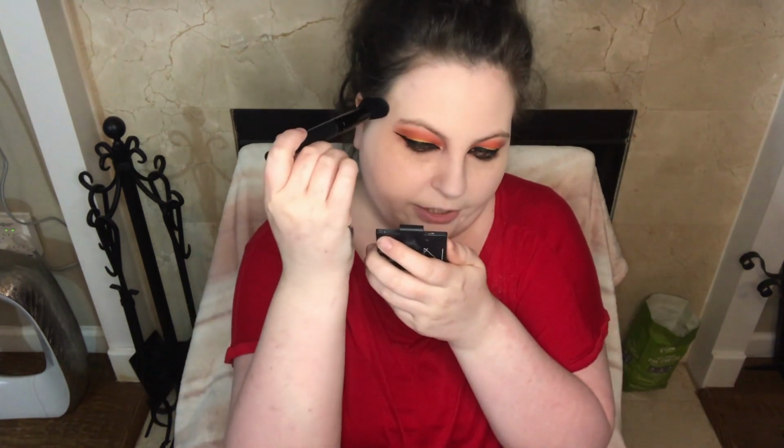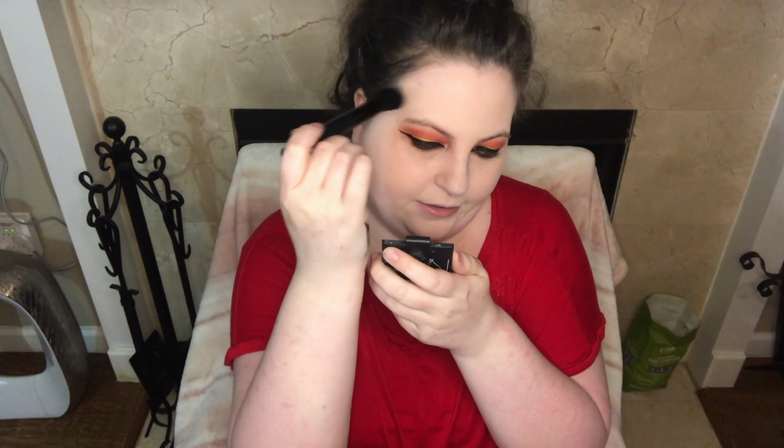And I'm also going to run it under the jaw right here to make it look like I kind of have a sharp jaw. I'll try my best at it. Like I said, I'm just not good at this, but we're doing the best we can. And I'm also brushing it along where the cheek meets the forehead right here, wherever that space is called.